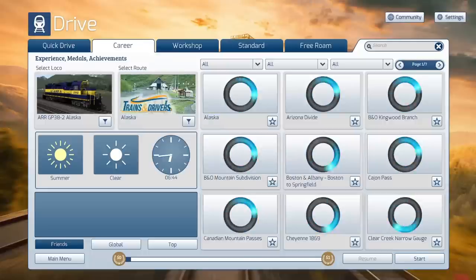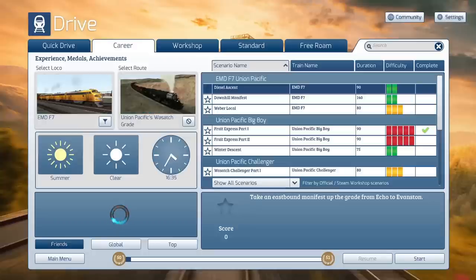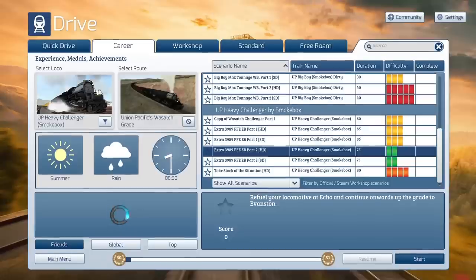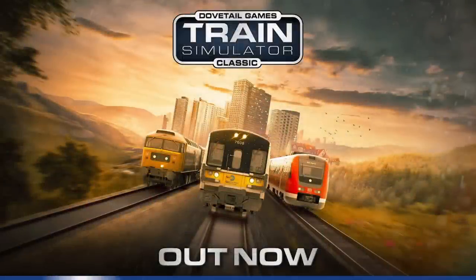Alrighty, we are now in the DX12 experimental. I'm going to go back to Union Pacific Wasatch Grade with the Challenger. And let's see, it was this one here, yeah? Part 2 high def. So I was getting 35, 36 roughly. So again, this is DX12. Earlier was the bog standard 64-bit update. This is DX12 experimental. Let's go ahead and fire it up here. If it takes any longer, I don't know why loading would change much. It shouldn't take very long. I think fast load is default and has been for the last couple years now.